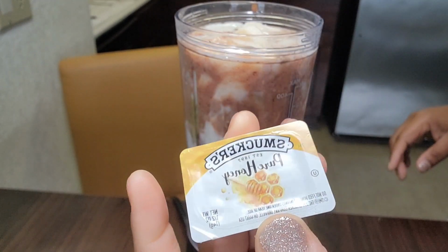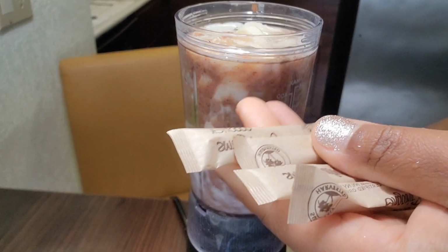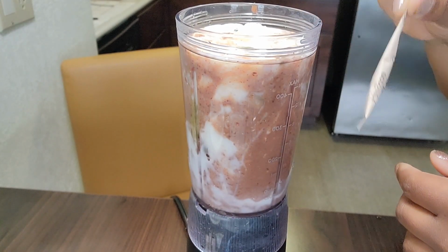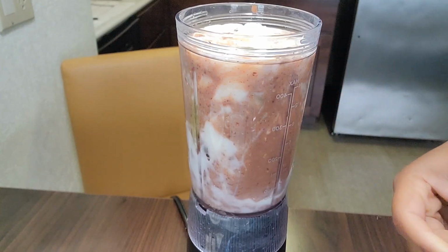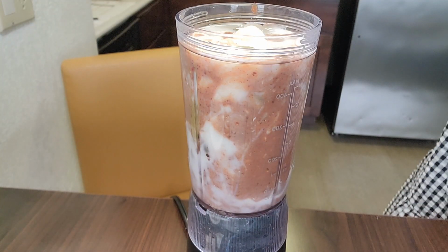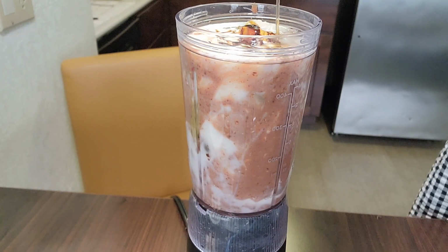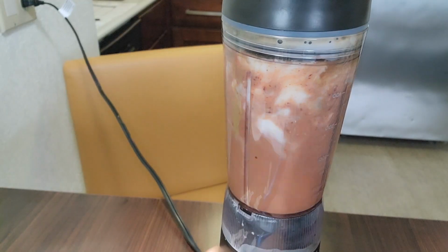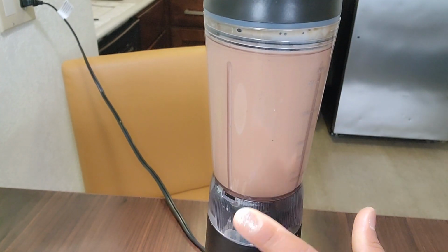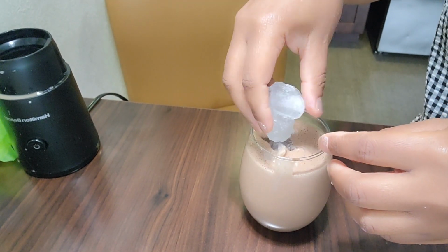Again, this is just items from free breakfast. These are completely optional. I don't think I'll really need them, but just for the sake of this video, I'm going to add 1 raw sugar. I do have some molasses. Let's see if I can get some out of here. Throwing this honey in there just because. Perfection. Voila. A little bit of ice cubes.